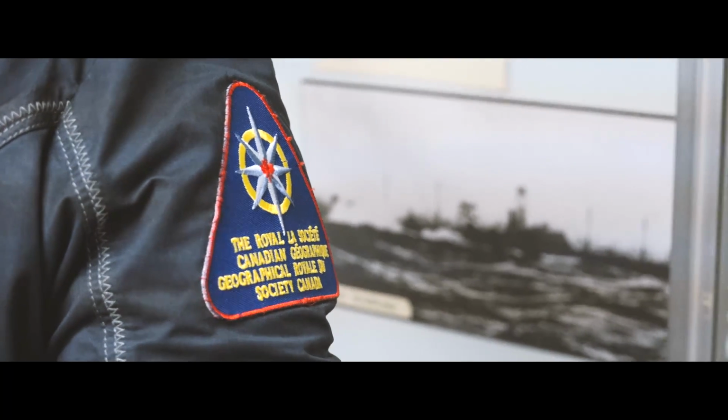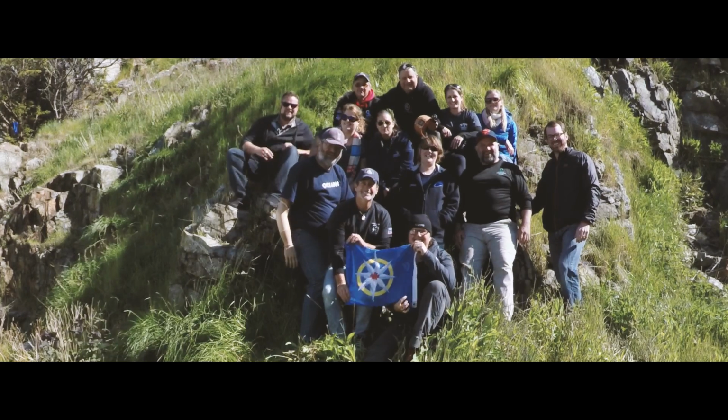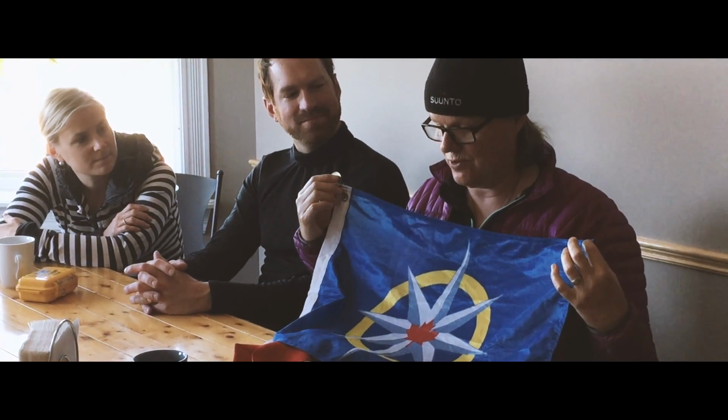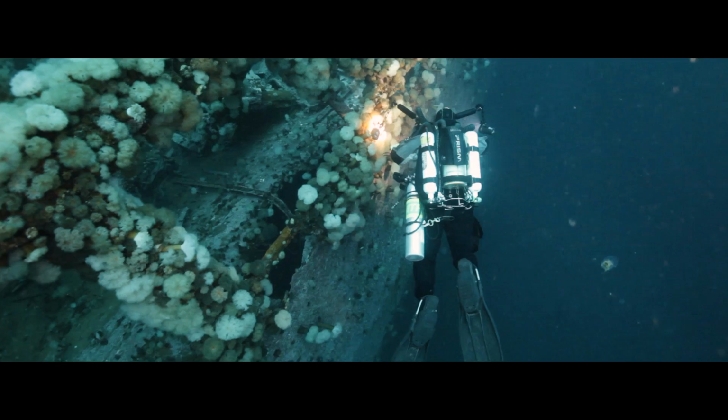This year on my visits to Newfoundland, I've been flying the flag of the Royal Canadian Geographic Society. This has been deemed their expedition of the year, which is pretty exciting. When I speak with people at the Royal Canadian, they're very excited because they feel like often Newfoundland is left out of Canada's history and geography. And Newfoundland is a recent addition to Canada.